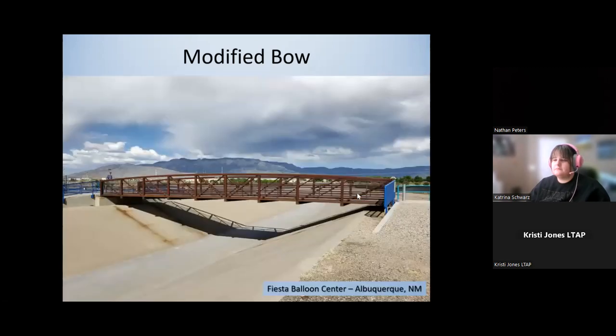There's another, just your single span modified bow. Here again, totally an aesthetic thing. A Pratt truss could go in this location just as easily as this modified bow does. But this was the style that they wanted for this area in Albuquerque.